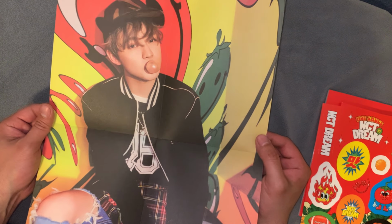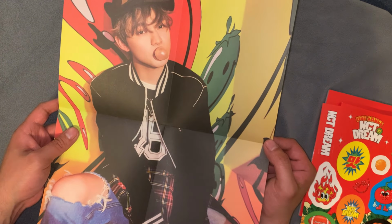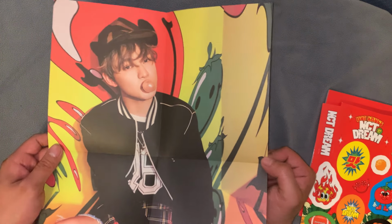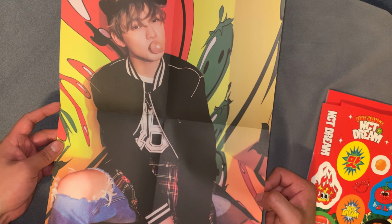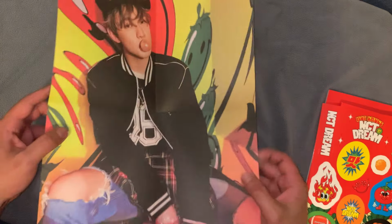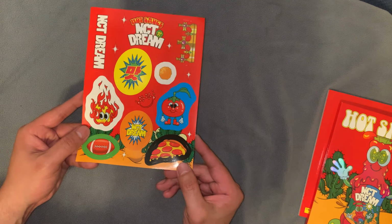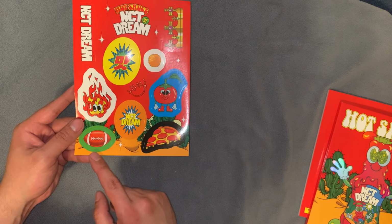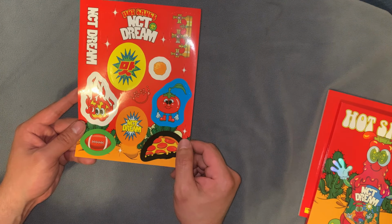This appears to be Chenle? Is it Chenle? I always say his name that way. I can't pronounce his name. But that's Chenle. And you get some stickers. Got a pizza, football, and other random things. And this is a photo book.